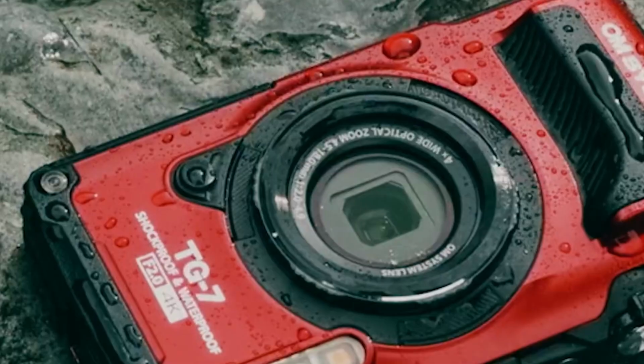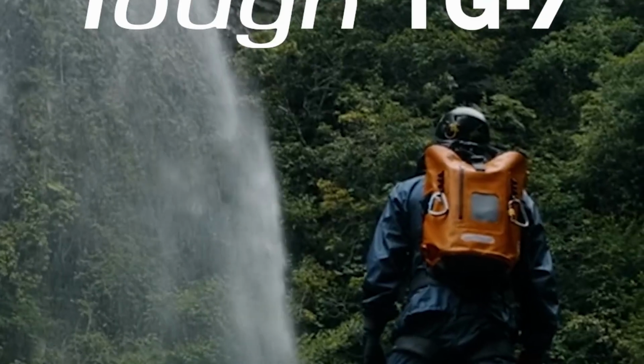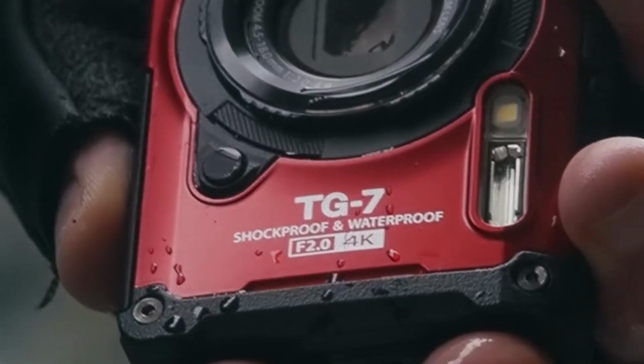Still, if you're into outdoor adventures and need a camera that can survive any environment, the Ohm System Tough TG7 is a fantastic option. For outdoor enthusiasts, it's a great choice, but don't expect it to rival the top contenders in video quality or flexibility.